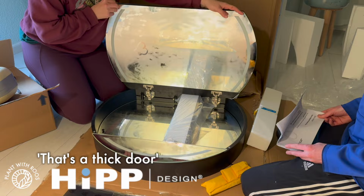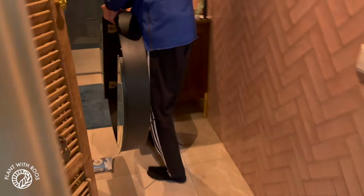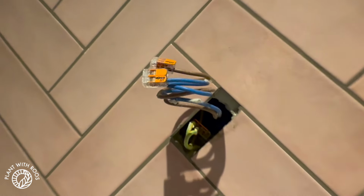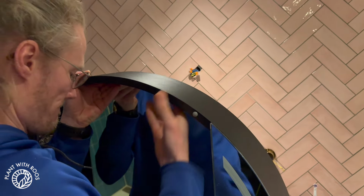That's a thick door. Check out little Mickey. This is such a cool photo. We carried the new cabinet to the bathroom without the door on because we had to install the electricity on it first. I can film. You have to help me.